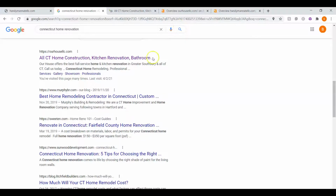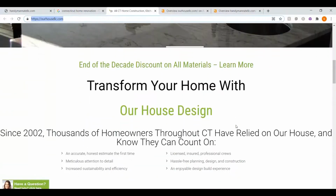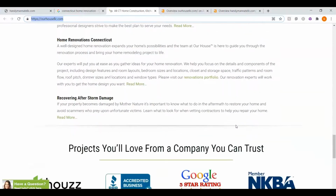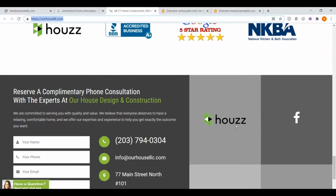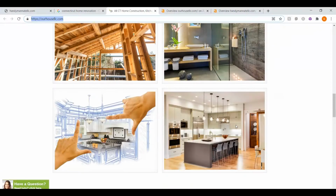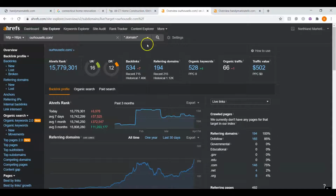Let's take a look at this first website here, Our House. We can see that it's a pretty nice website and they got some content, although not a whole lot of content. If you had 1,500 words on your homepage, you'd definitely be beating them out content-wise. So let's talk about why they were listed first. This is a paid program I used to research websites called Ahrefs. I went ahead and put them into here so we can see what you're up against.